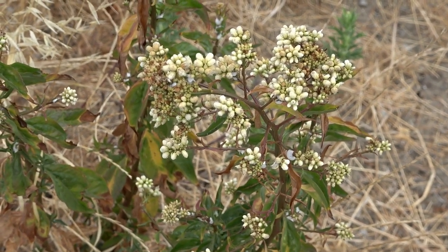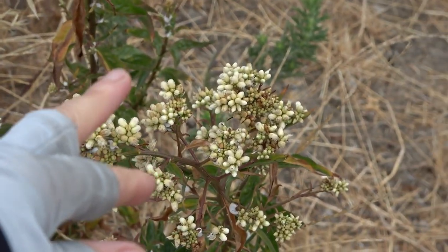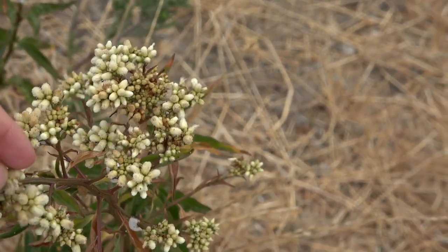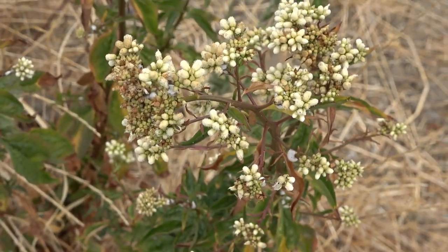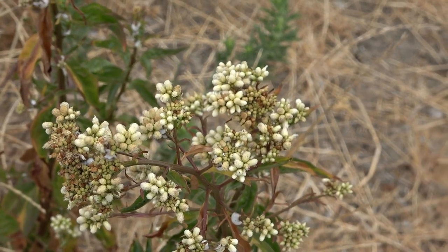Last but not least, there are fragrant plants that grow along Coyote Creek. For example, Pearly Everlasting. If you rub some of its flowers between your fingers, it will emit the odor of maple syrup and leave a sticky substance on your fingers.